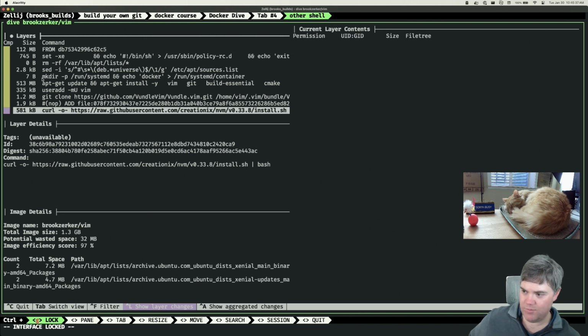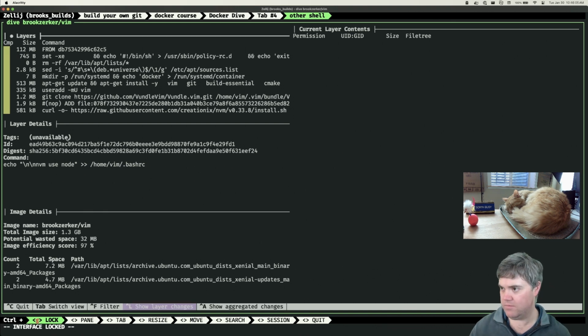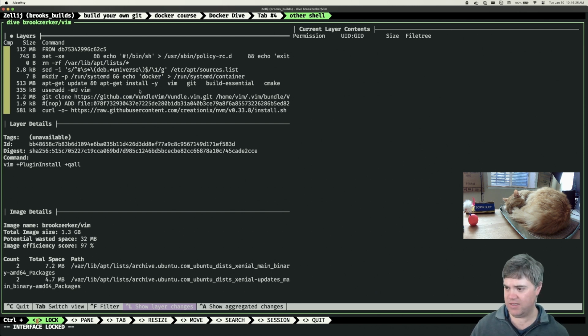Okay, so that was bringing in NVM. Okay, so basically make it so I can use NVM. Do NVM use. Okay, so then run, basically make it so that every time we log in with the shell, it then does NVM use node. I then ran vim plugin install. So I basically had to install all the plugins, which is probably why I need CMake. I tell it where NVM, I did that again? That's weird. And that's it.